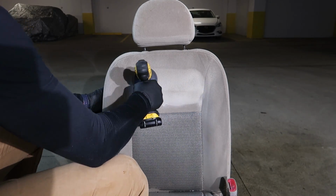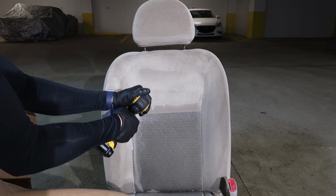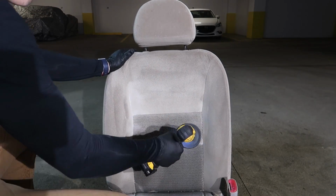We use the drill brush to agitate the soap to break down the soil and grime in the seat further, and then use the spray and suck boy to finish the job.